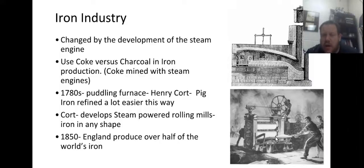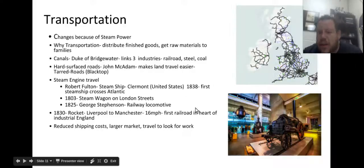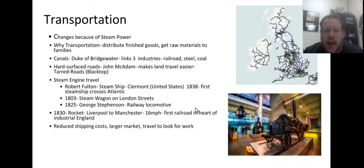And so now we have England not only doing the cloth production, they're doing the coal production, they're doing the iron production as well. They're running everything at this point. And to top it off, you got to change transportation too. One thing they do is they built a series of canals throughout England. That way they can link up all these different industries. So railroads, steel, coal. You can get goods where you gotta get goods to. You can get steel and iron to where you gotta get goods to. Get coal moved where you gotta get goods to.